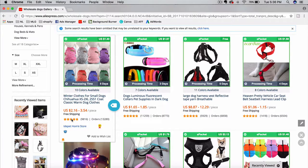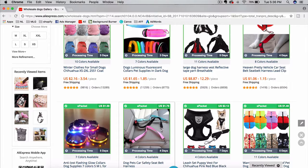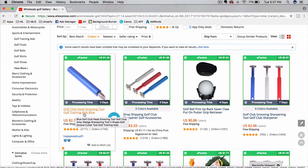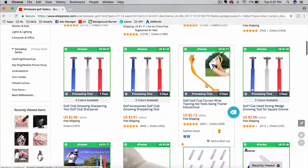And make sure they have 5 stars as well. That should be a given. And you have all the items you need. Holy cow, now you know how to find the best selling products in your niche. How hard was that? Look, we'll do it again. Golf. Look at that. Golf club head grooving tool. Golf ball pickup bag saver claw. Whatever this is. Look, you found your products.